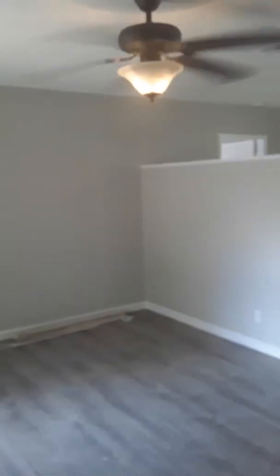155 Garden Valley. There's the living room. Oh my goodness. So repaired the sheetrock, painted the inside, cleaned it all out. Kitchen didn't really do anything. Put in all these new doors. So closet doors, sliding closet doors.